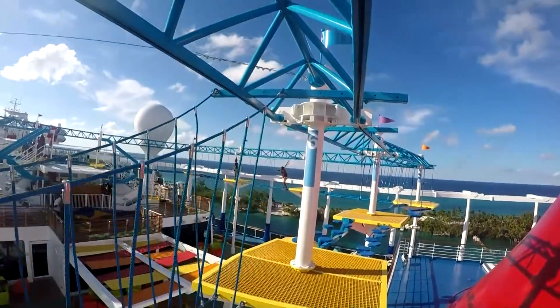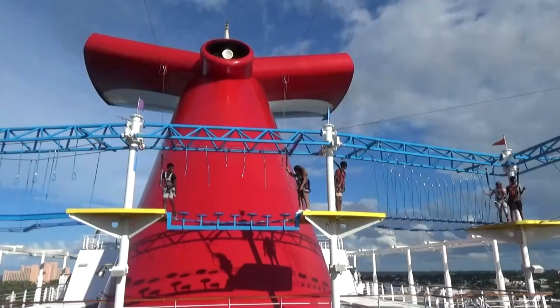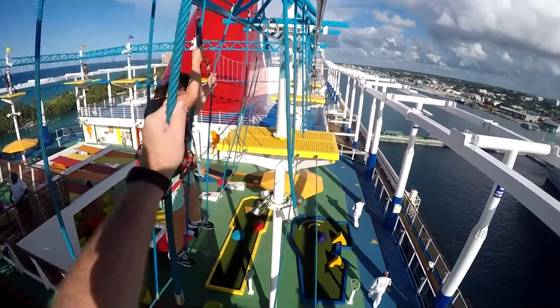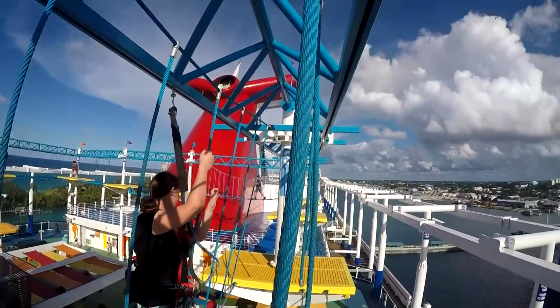I liked it. The thing is, we don't have a sea day on this ship, but if you were on a sea day... Would highly recommend. Yeah. Sea day. Just being surrounded all by ocean. Some of the views we get on sea day would be amazing. I'm sure the line would be quite lengthy on sea day, but it was kind of fun.